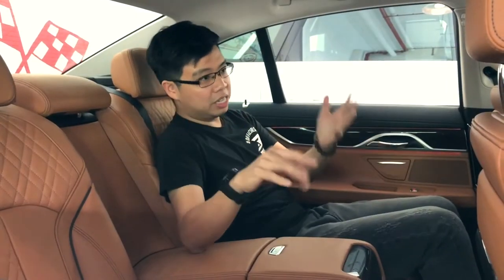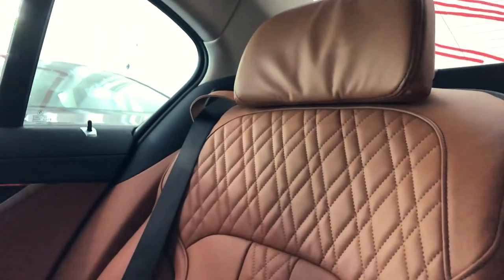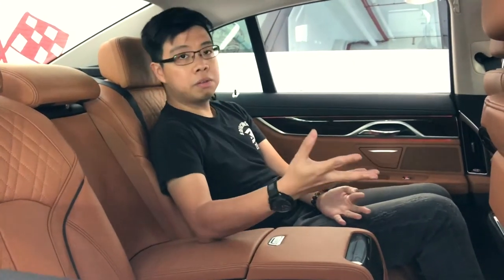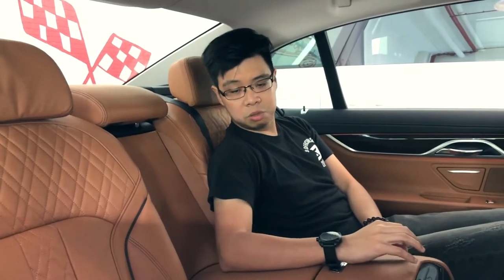Obviously, the 7 series is not a 7 series without the backseat. This is where the 7 series truly shines. You get ample leg room, you get all the gizmos and the tech that you expect out of a large executive saloon. You're still greeted by the diamond quilted stitching, which is truly a remarkable welcome into such a spectacle of a car.